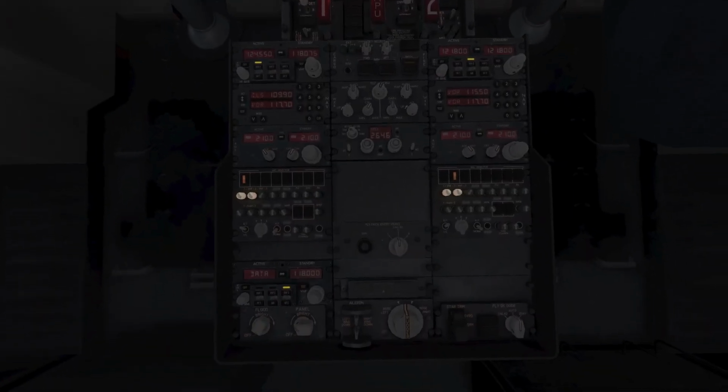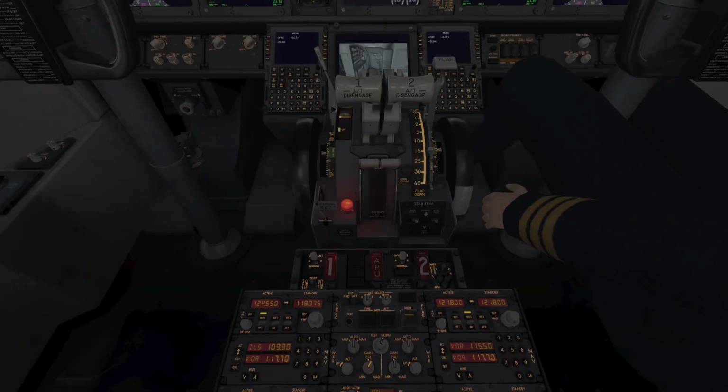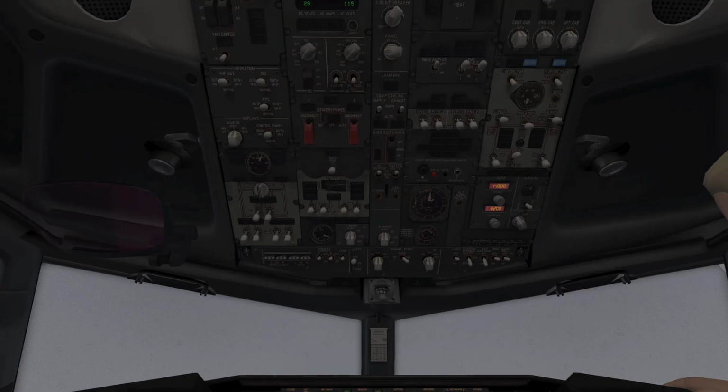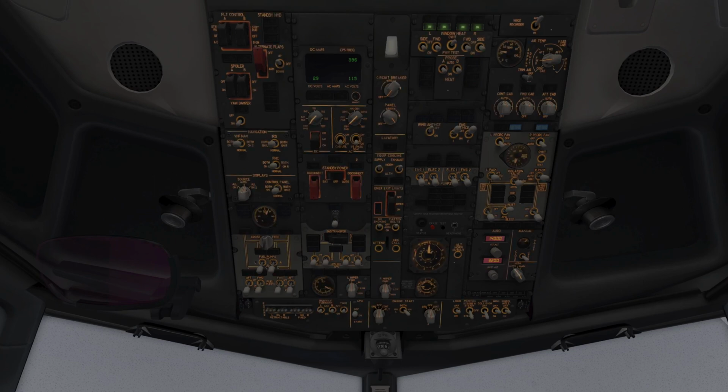Alright, let's get the panel lighting turned on in the radio stack, the floods at 50%. And let's see what's going on behind the cockpit doors. Everything looks good. Let's get the panel lighting turned up on the overhead and also on the circuit breaker. Let's turn both windshield wipers on to low. It's raining outside.